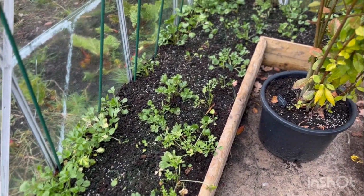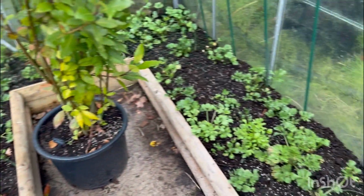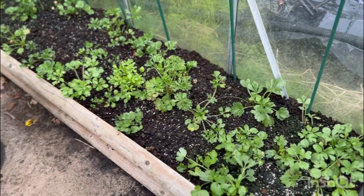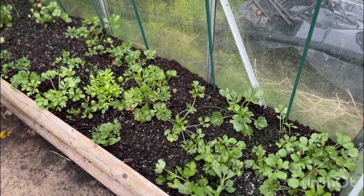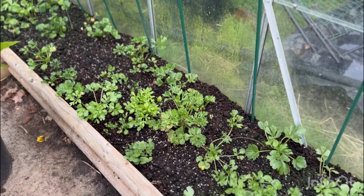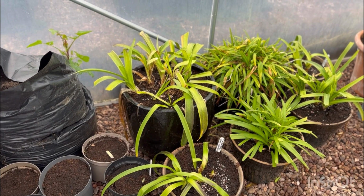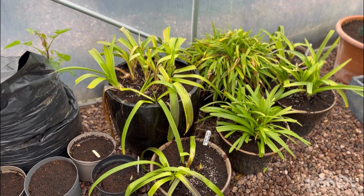Ranuncs are now coming on nicely. Still not quite sure what I've done and why some of them have really damped off badly, but no doubt anybody that's grown ranuncs better than me, please let me know in the comments what I've done wrong here. But majority of them are now starting to grow nicely. Yeah, looking good, aren't they? You can probably hear the rain lashing down on the polytunnel.